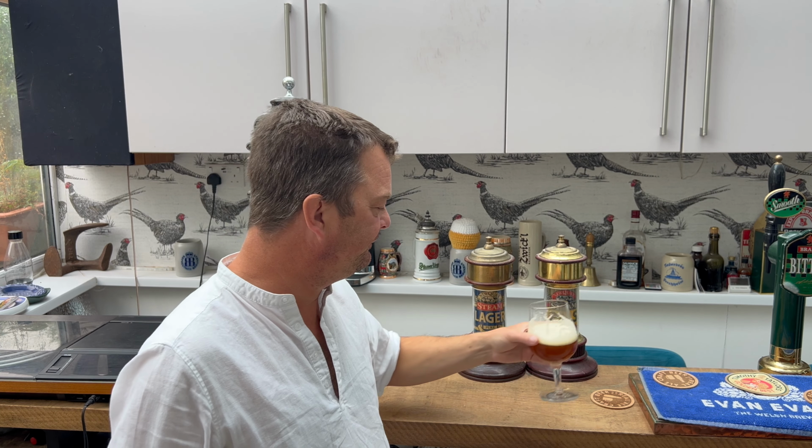So for that reason, this is a great one this year. I love that hop. That hop dominates start to finish. Lovely fruity flavours from the hops, dark fruit, plum, fig, prune, great bitterness on the beer. It's a great beer this year. 10 out of 10. 10 out of 10 from Real Ale Craft Beer.